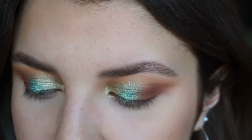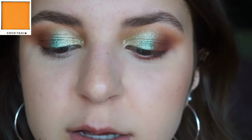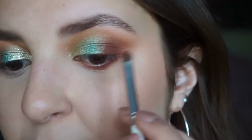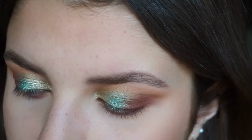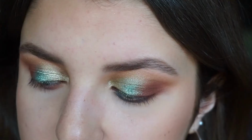I'm gonna take a little bit of the purple Guantanamera and work her into our lower lash line. We're gonna go with Coco Taxi, just because that color kind of got lost. I'm gonna take mostly Coco Taxi, a little bit of Guantanamera, and go back in here. My brush is literally wet from being stuck in my eyeball. So we're gonna take Veredero. I kind of want them to stop at the same place, so I'm gonna have to go back and clean up the mattes a little bit.